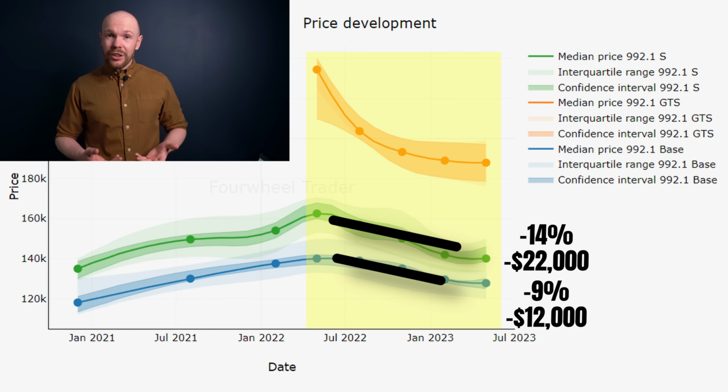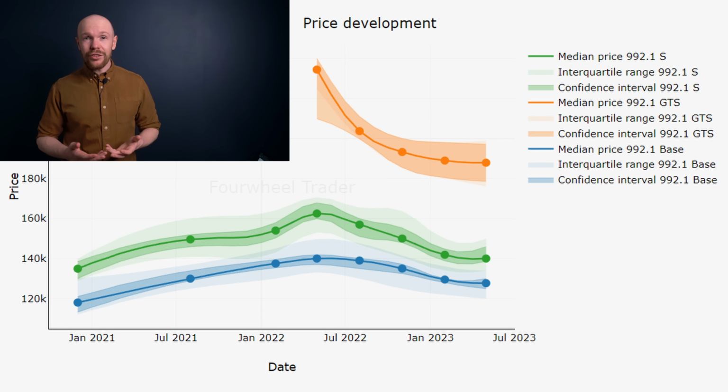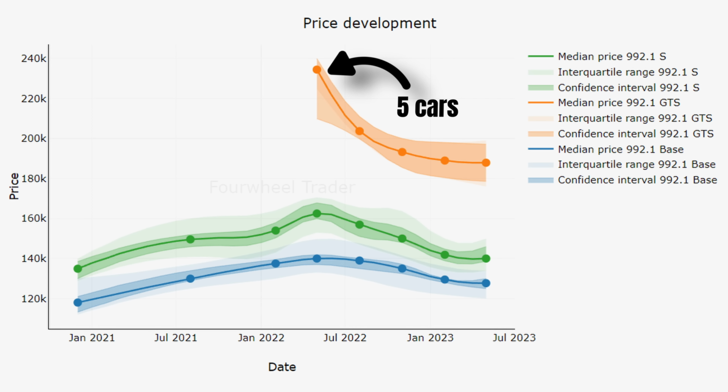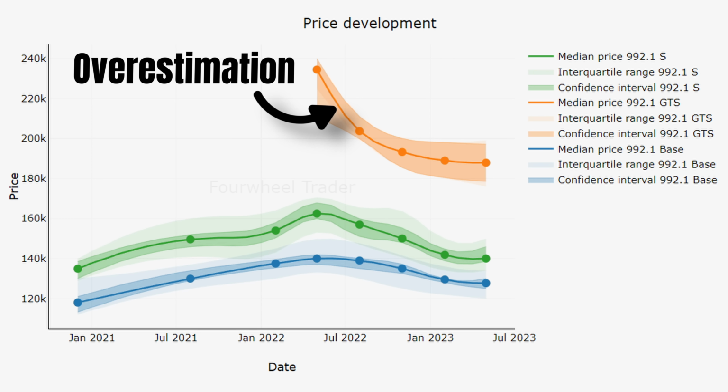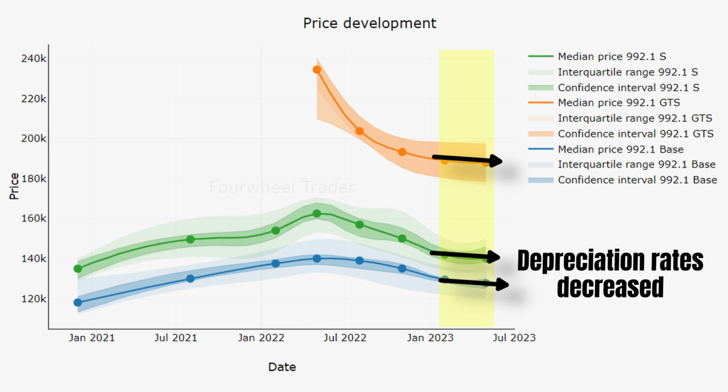Now you're probably wondering why I didn't mention the GTS. That's because in May 2022, so this point over here, there were only 5 cars listed for sale. And this means that the point isn't representative of the market and that the drop you see here is an overestimation. Now looking at the most recent 3 months, we can see that the cars are depreciating at a slower pace. And this is also what we saw earlier in the advertised times, right? Moreover, this is a pattern that we are seeing in many markets.